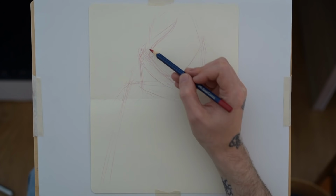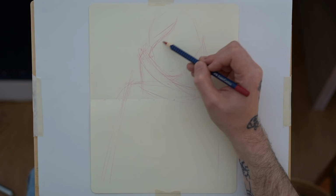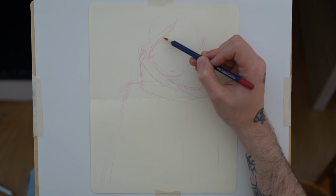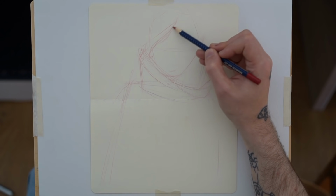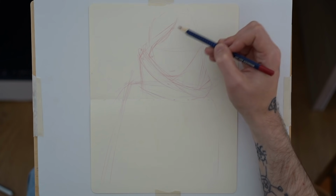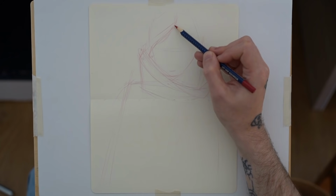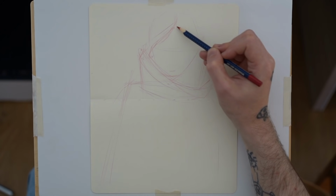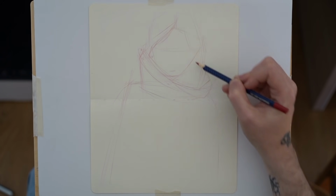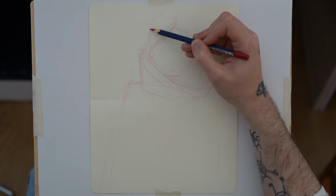So it's a cool reminder that form has to travel through space. And I have to ask myself, okay, where did this shape come from? And how is it traveling through space? And where is it ending up? I like that this one comes down and this one feels sharper on the other side. So that one is doing that.